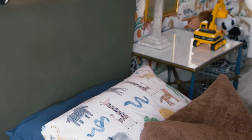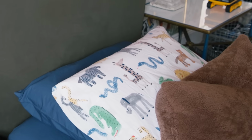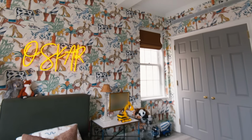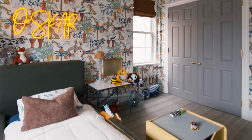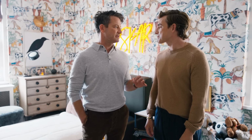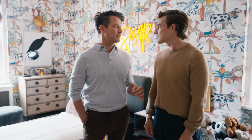He likes his sheets, he likes all the little animals. He likes all of his little friends around here. Most importantly though is access to his Legos and his magnet tiles and his trucks. Yeah. I will say this though, babe. When do you think he's actually going to listen to us and stop taking Legos apart with his teeth? Never.